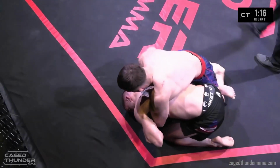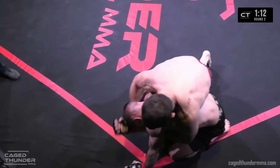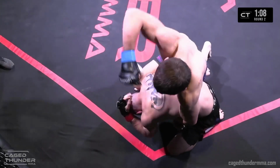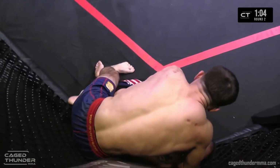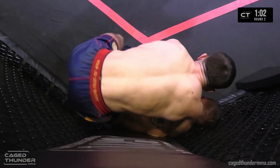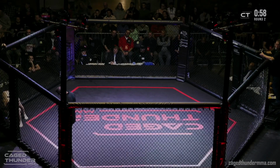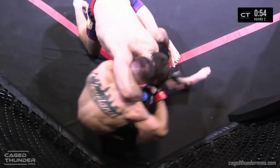But he's just riding him. He's just reacting to whatever Swindig gives him. He's had mount a couple times. He's had back mount a couple times. And it's good that he's throwing, getting him to move, and getting him to make the mistake that might ultimately end the fight. I'd like to see him go back to just a little more output on that ground and pound.